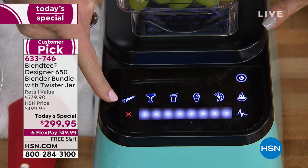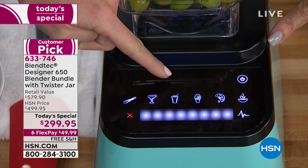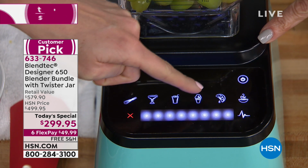Besides the fact that we can do batters and dressings, I love it. Frozen drinks. Margarita glass, hilarious. Margaritas. Here we got our smoothie with the straw. Ice cream cone. You can do ice cream in here without having to wait 24 hours to freeze a barrel or a drum in your freezer.